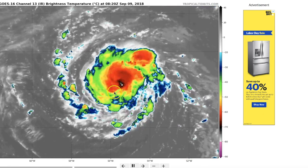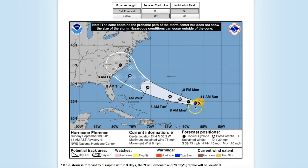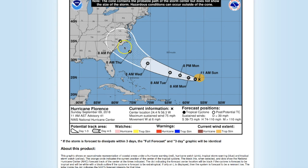However, it's slowing down with its forward speed. It's down to, according to the National Hurricane Center, 6 miles per hour, moving west. Destination right now is North Carolina, and that's the landfall. The affected areas will reach far and wide, especially if this thing unfolds as follows as a Category 4 storm.